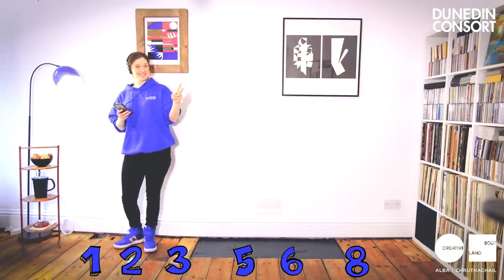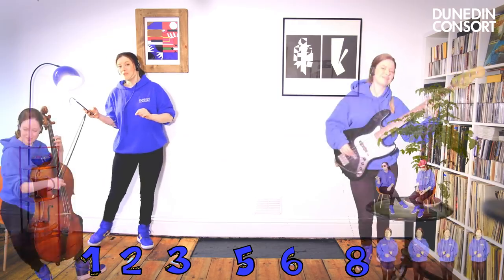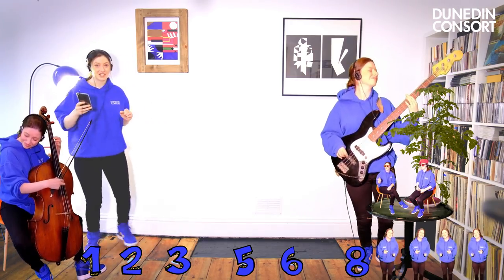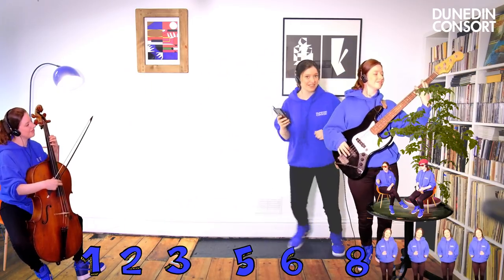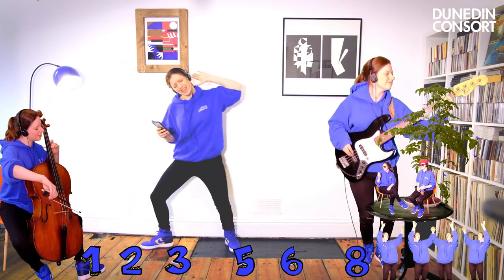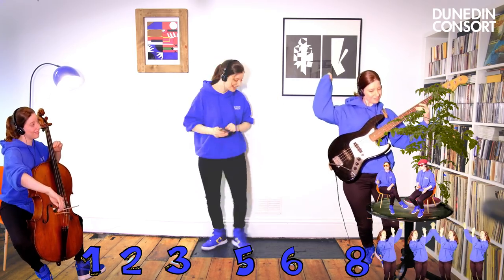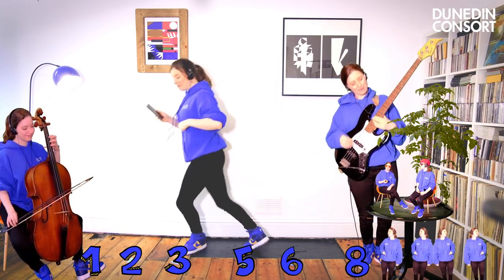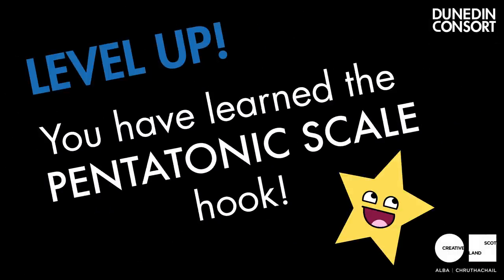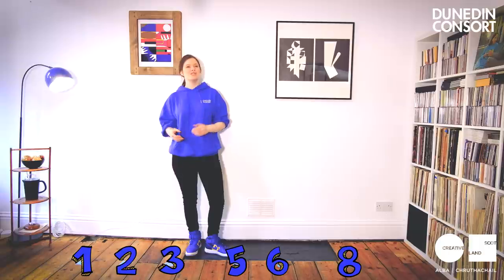Why don't we stick the first part and the second part together now, and let's use the band too. Ready, steady, off we go. 1, 2, 3, 5, 6, 5, 3, 2, this is the pentatonic scale. 1, 2, 3, 5, 6, 5, 8, 5, this is what we're gonna do. We're gonna improvise. So let's get back to playing that tune. Great!